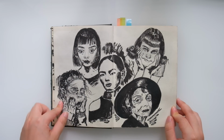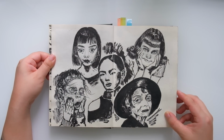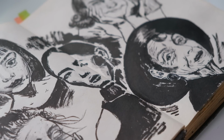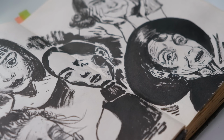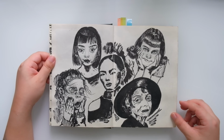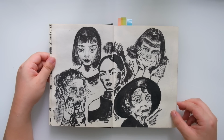These are some ink pen drawings of portraits I found on Pinterest. Drawing human portraits is actually one of my weaknesses, and I really wanted to practice more and draw better, so I drew these as an exercise and I quite like them.